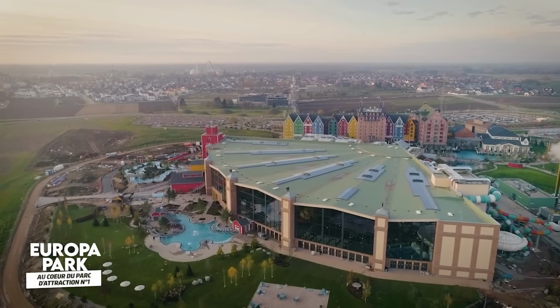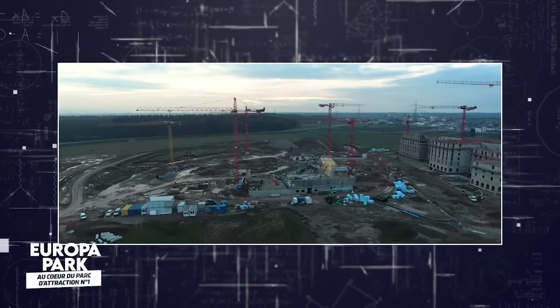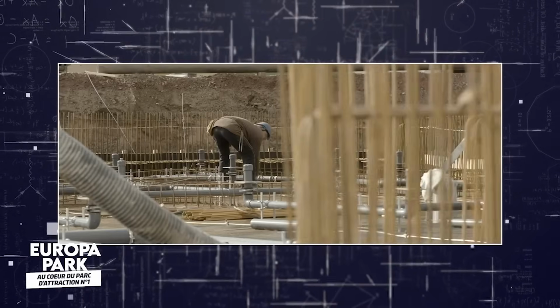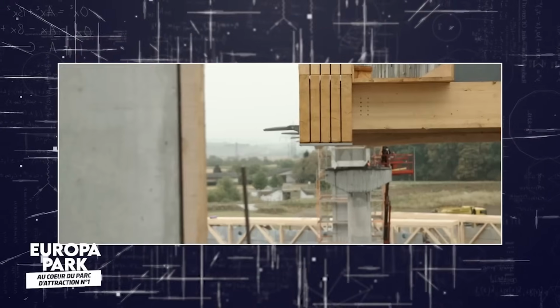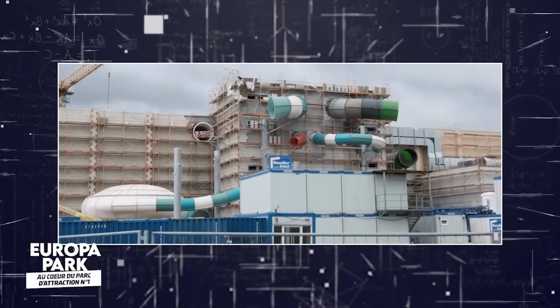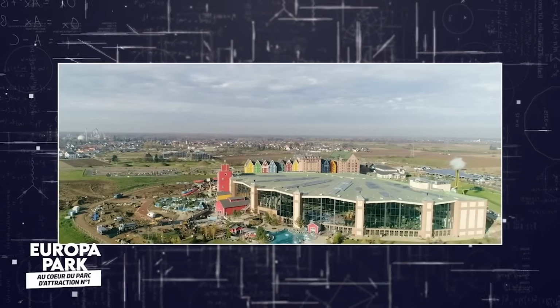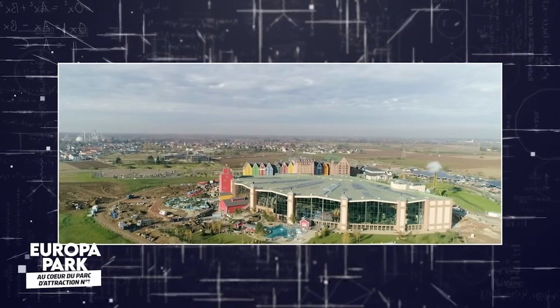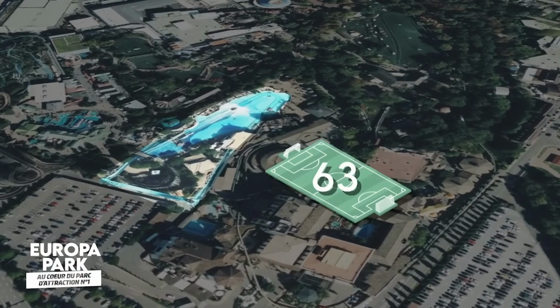The next phase would require gargantuan infrastructure preparation. Some 80,000 cubic meters of earth required excavating. Then 40,000 cubic meters of gravel would be laid, along with 1,800 meters of sewers and 3 kilometers of pipelines, as well as a gas pipeline nearly 2 kilometers long. Figures that are explained by the size of the site, as big as 63 soccer fields.